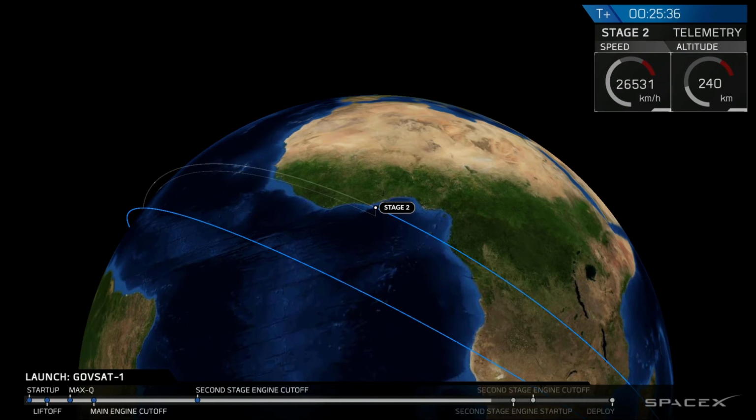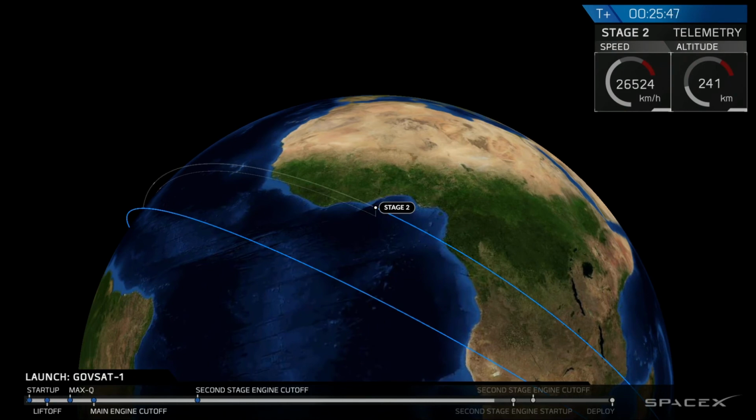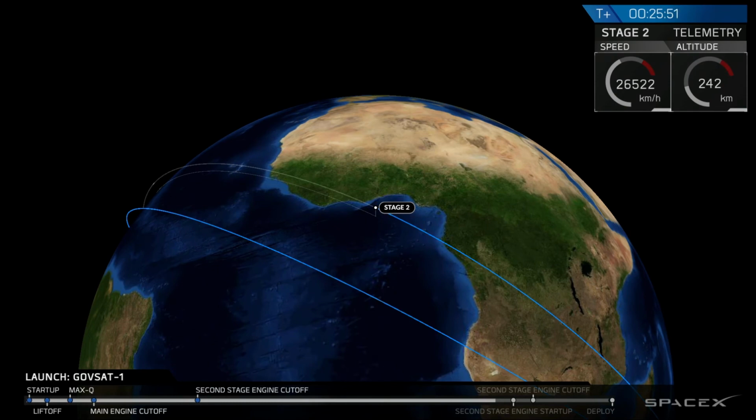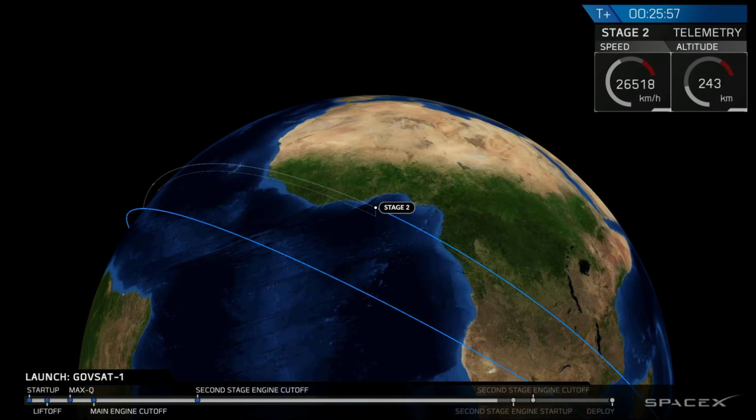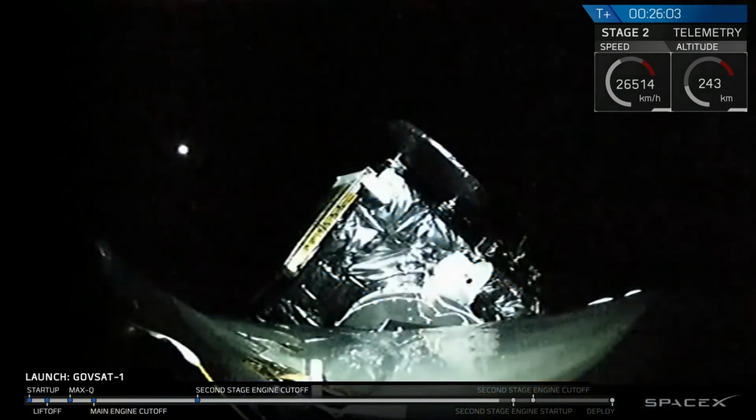And welcome back to the live webcast of GovSat 1. We are currently in the final stages of the coast phase of the second stage. The liftoff of Falcon 9 occurred on time at 1:25 Pacific this afternoon, 4:25 Eastern. Successfully lifted second stage and the GovSat 1 into a parking orbit.